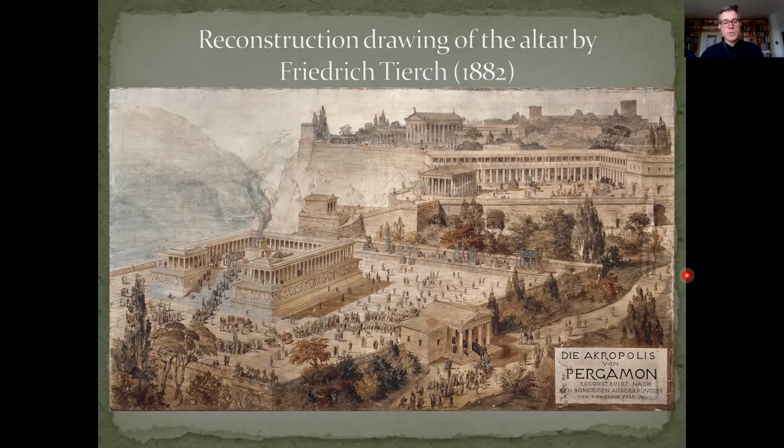Altars often stood in front of temples, although not always. And although there are some temples up there on the Acropolis, the altar is not clearly associated with any of them. It is sometimes described as the altar of Zeus, because there's a depiction of Zeus in the frieze, but there are depictions of multiple gods and goddesses, so we can't be sure that it was dedicated to Zeus. It is effectively a riddle. That's the state of research in 2020.